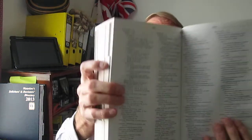Now at the back you've got quite a useful and very detailed index, which is very much what you would expect from this title. You've, as I say, got a huge amount of information. These are, for instance, the special insolvency regimes, give you an idea there of what's available. The book is a paperback, and it's running to well in excess of 2,000 pages. So it's actually a heavy book.